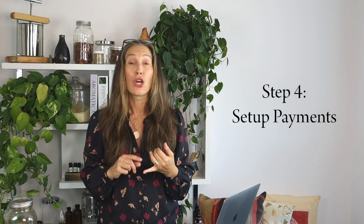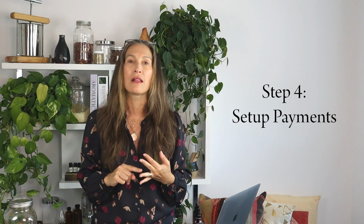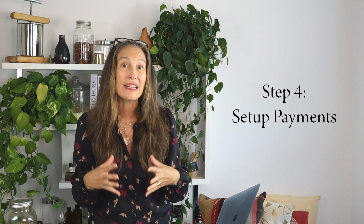The next, number 4, that's really important is you need to set up how you are going to accept payments, okay? Meaning credit cards, PayPal, what kind of ways are you going to collect money, etc. And you are going to need a business bank account to do that. So what that means is you're going to have your business entity set up, starting your insurance policies, getting that in order, and then you can go to the bank and get a business bank account.